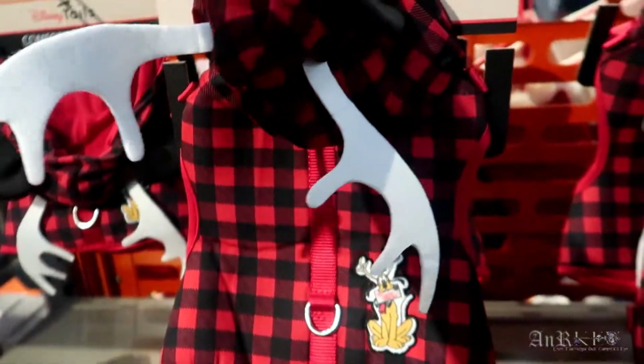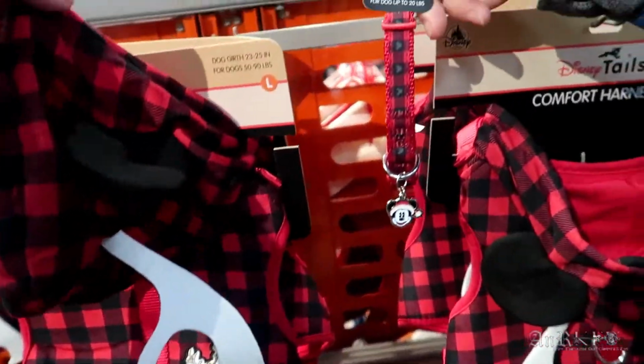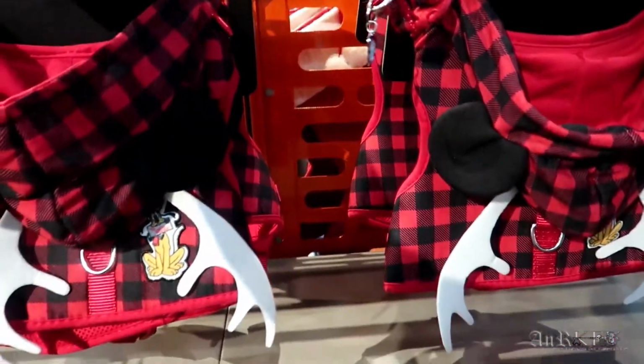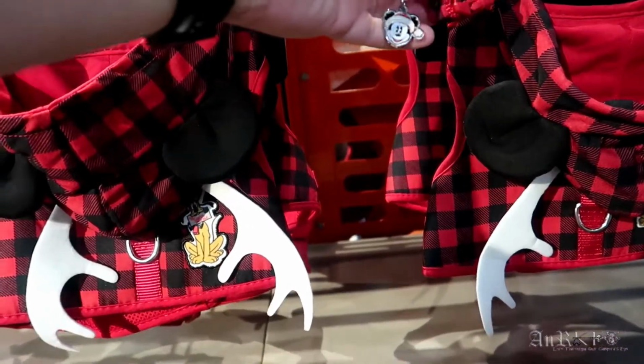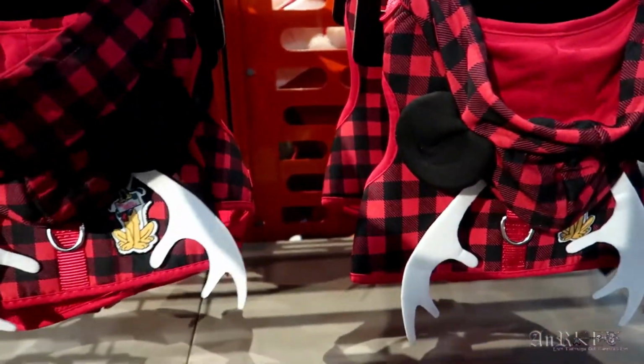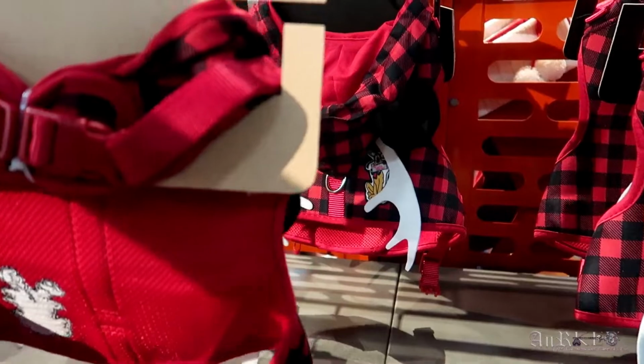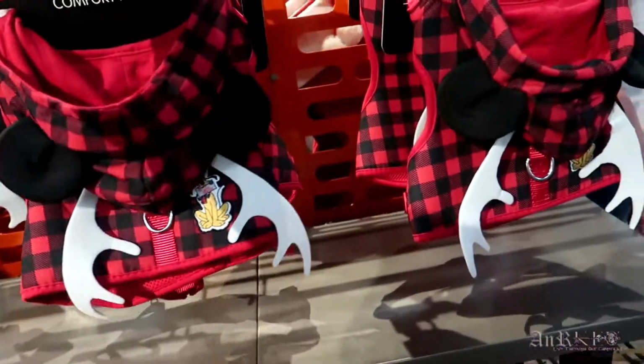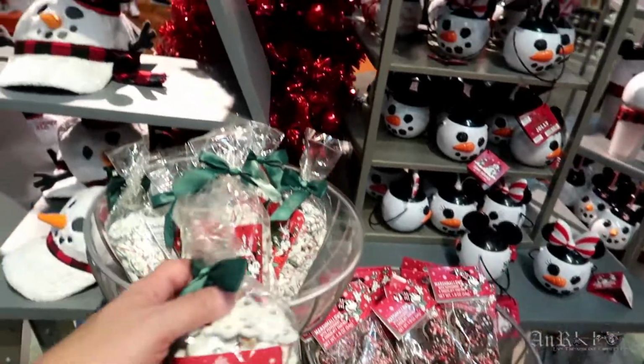$34.99. Comfort harness with a little, oh, Yuki would look so cool in this. The dog's up to 90 pounds, she would fit. And the dog collar is how much? $17.99 for the dog collar. There's a bunch of different sizes. Yep. And the comfort harness is $39.99, and they do come in different sizes, but for my dog, she would have to go for a large.